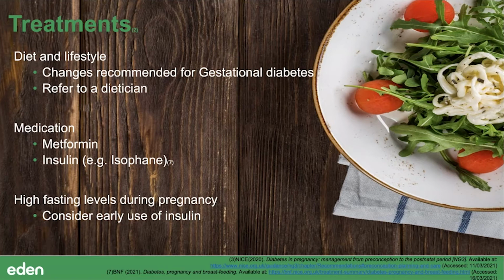The first consideration is metformin, which can be prescribed up to 1 gram twice daily. If metformin is not tolerated or additional glucose lowering therapy is required, then insulin should be used, with isophane insulin recommended as the first choice in order to bring down fasting glucose levels, then rapid-acting insulin to help reduce postprandial rises. Also consider the early use of insulin with or without metformin if a pregnant woman with diabetes presents with a fasting level of 6 millimoles or above, or 7 millimoles or above at diagnosis of gestational diabetes.